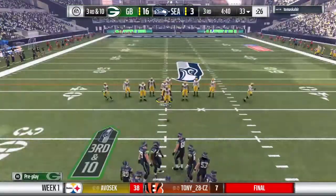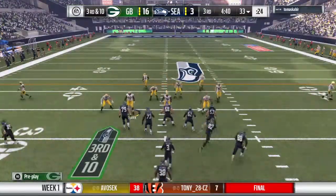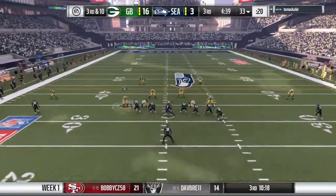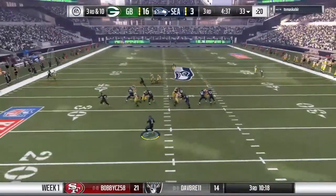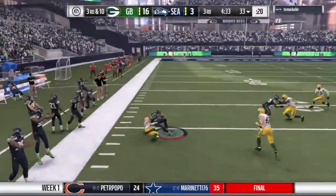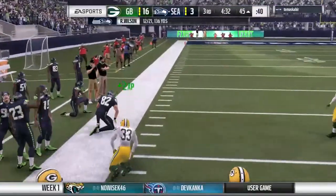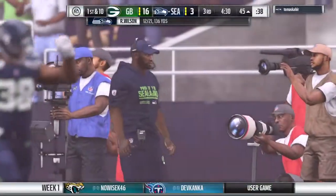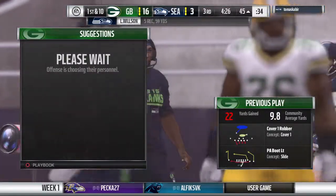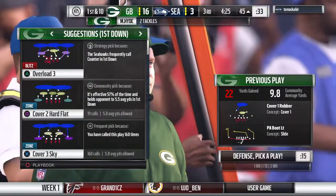Offense trying to avoid stalling out, facing a 3rd and 10. They go play action with Wilson. And he locates Luke Wilson. And he'll be taken down, but not before he gets into enemy territory. They convert on 3rd with a gain of 22. And there's a completion to the tight end.